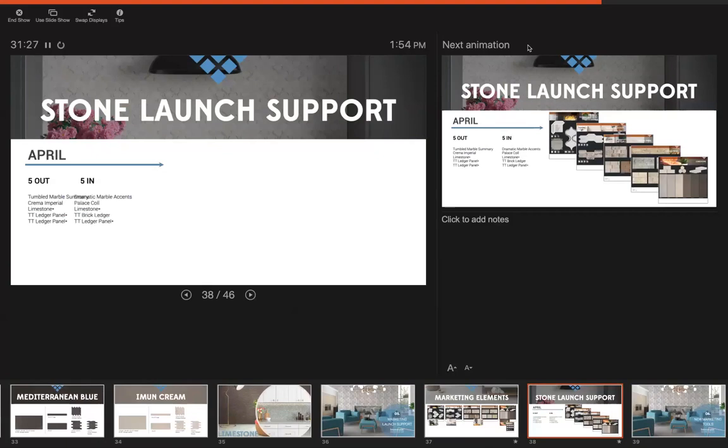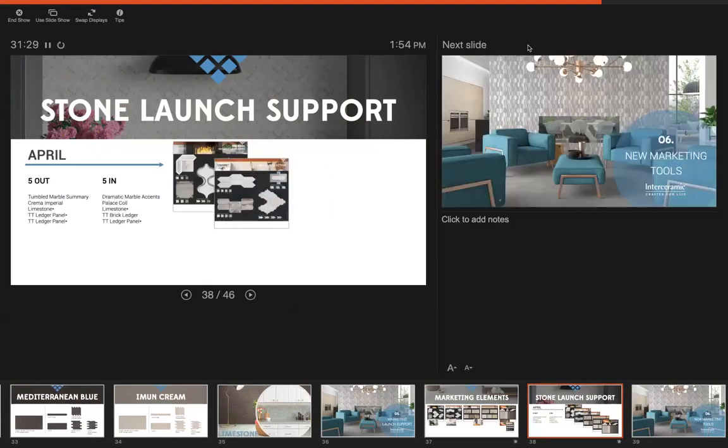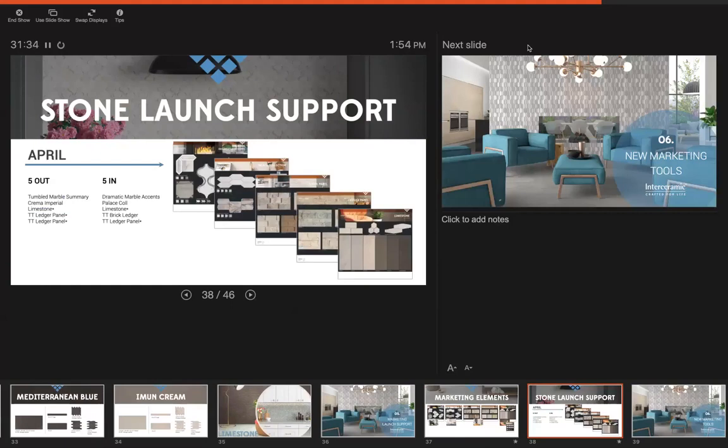And then going into the display, you'll have the dramatic marble accents, the Palace collection, the updated limestone will go back in, the new brick will go back in, and then an updated ledger panel will go back in. So you'll have 5 boards in your launch kit for this introduction.